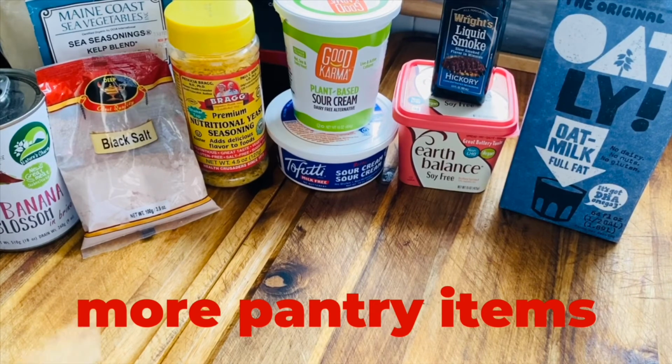The Tofutti I got from Whole Foods. The Earth Balance, you can find at Whole Foods. You can find it at your local big box supermarket. It's pretty readily available. The liquid smoke I got from Amazon. And the Oatly I also got from Whole Foods. So I hope that was helpful for you guys.